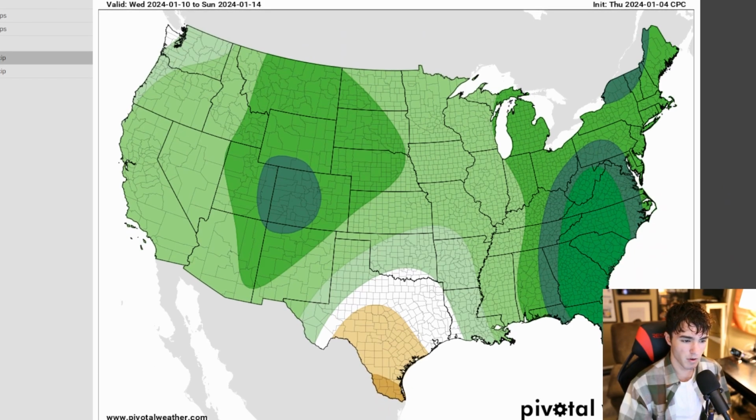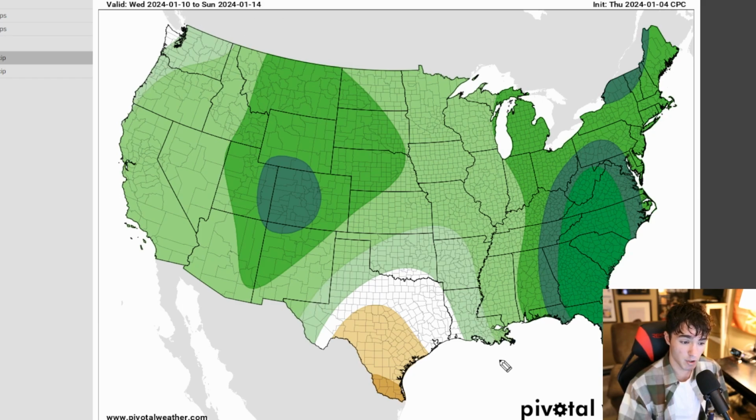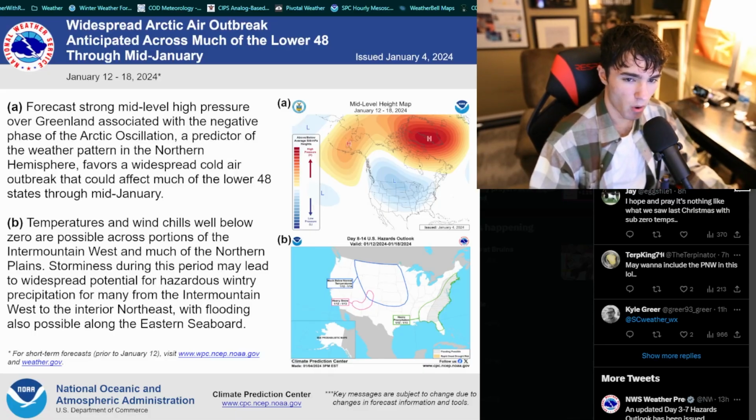6 through 10 day precipitation probability outlook. Basically, the whole United States is going to be experiencing well above average precipitation unless you're over in southern portions of Texas. One final thing before we end our forecast.